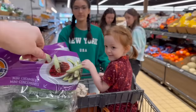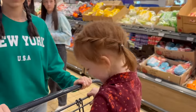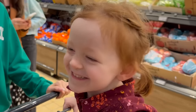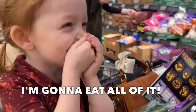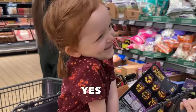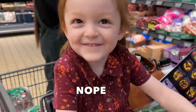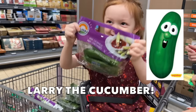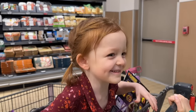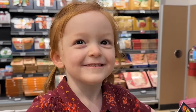Cecilia, would you like mini cucumbers? You love these, don't you? Are those some of your favorites? Those are all yours? You're not going to share them? You can't eat all the cucumbers. So I can't have one? No. So Larry the cucumber. Do you know your daddy's name is Larry? What's mommy's name? Mom's real name is Pam. She's trying to process.